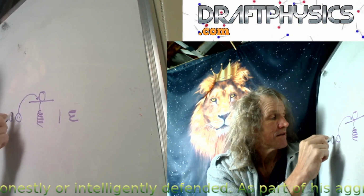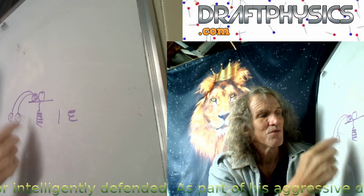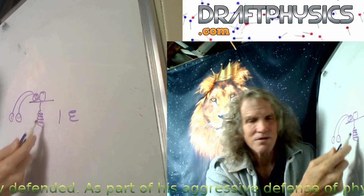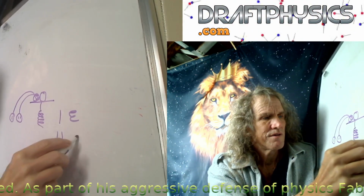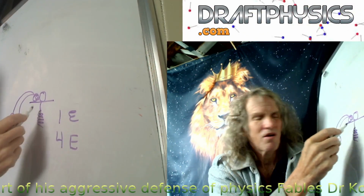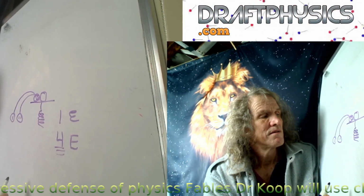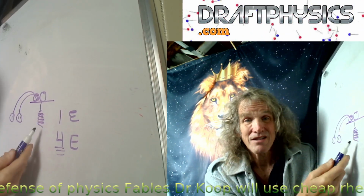And then I do exactly the same thing, same mass, and I put it on the scale. And now I have 2 things on the scale that weigh the same. You just can't distinguish them from each other. And now all of a sudden I have 4 energies. Somehow the second object causes the spring to compress twice as much, and now I have 4 times the energy in the spring. That's their theory.